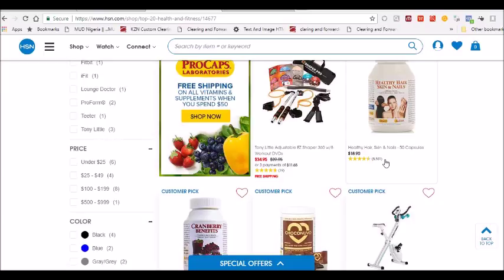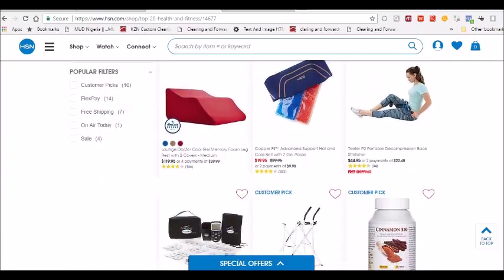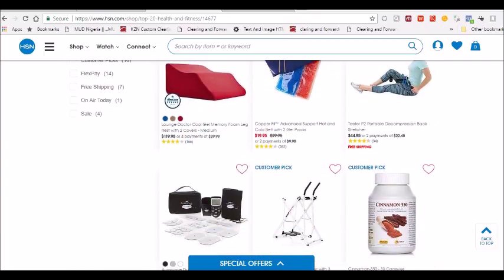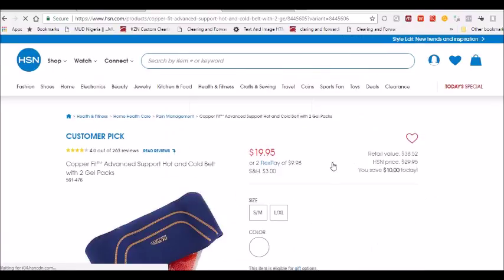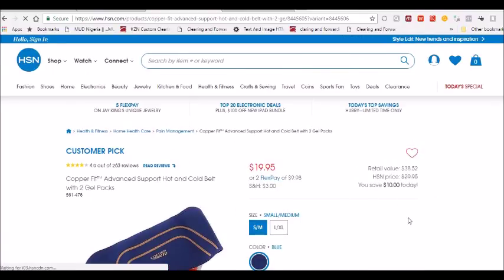So you see what people are going for. You can go for such things. When you look at it, you check which of them you think would be okay, which of them you think you can actually sell yourself, since people are selling it. What is this one? Copper Fit Advanced Support Hot and Cold Belt. Let me check what it is, because this looks interesting. Copper Fit Advanced Support Hot and Cold Belt with two gel packs.